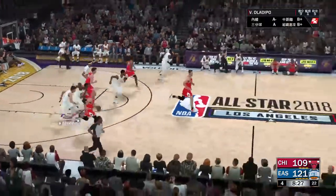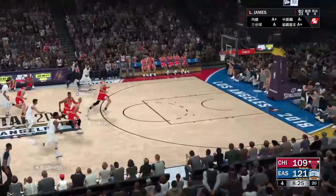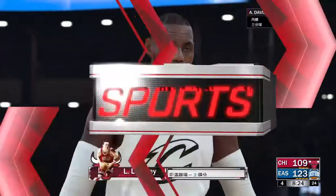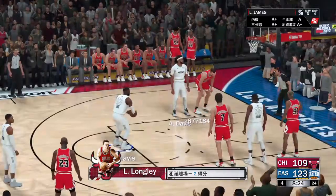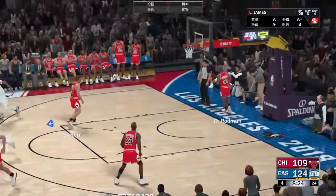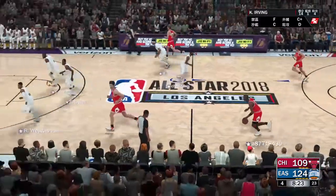You got to protect the rim. Well, that takes physical ability, good timing, those 2 things that he possesses. And he hits it and gets hacked down the play. 3-point possibility if he can convert the free throw. Longley, and so he's picked up his final foul, and he will sit for the rest of this game.